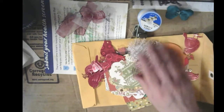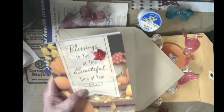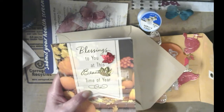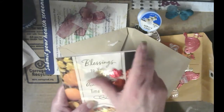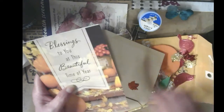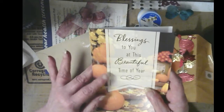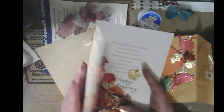Look at all the goodies, y'all. I got all kind of goodies under there to look at. Okay. Oh, look at that. I got leaves. Look at those. Oh, I love these. I've been wanting some leaves. Thank you, California Karen. Did you hear me say that? I had to get some leaves. Oh, those are beautiful. I love them. These are shiny. They're like metallic or something. Look at those. Here we go. I got lots of them. They're just falling out. Blessings to you at this beautiful time of year. Oh, thank you. Oh, look at those.